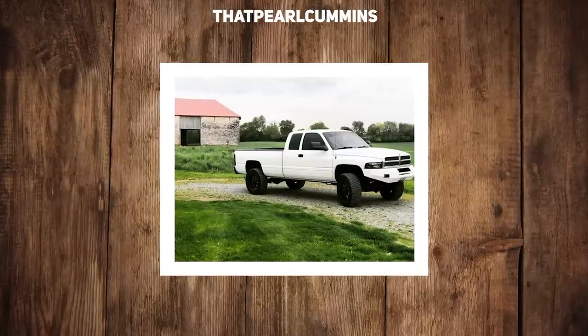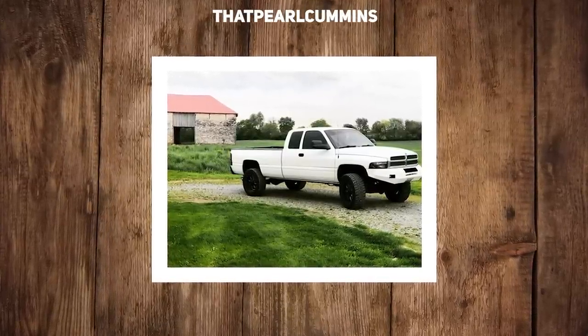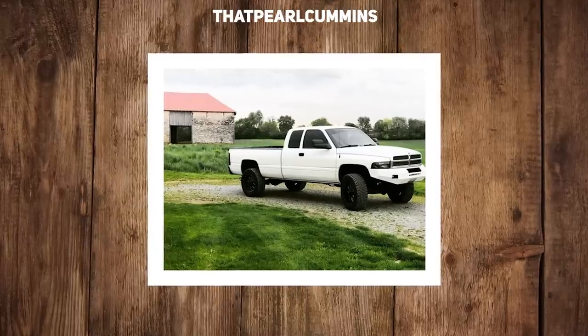And I think if you're gonna do a second gen, keep it as low as possible, really, really wide. They look really mean because they have those thin headlights. I think if you keep that squatted bulldog look, you can pull off a pretty decent build on a second gen. Definitely.